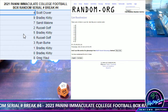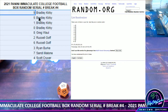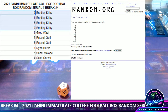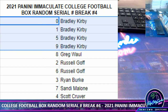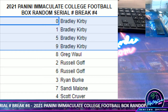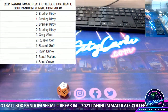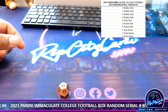Paste. Gonna sort this by names, and then just because I want this in order, sort that by numbers, I mean. There we go. Alright, let's blow this up. So Kirby, you got number 0, 1, 5, and 9. Greg, number 8. Russell's number 2 and 6. Ryan 3, Sandy 7, Scott 4. Alright. If anyone wants to trade their number, I guess now would be a time to do that.